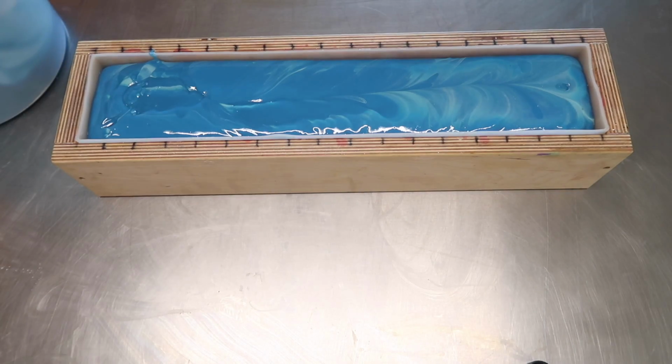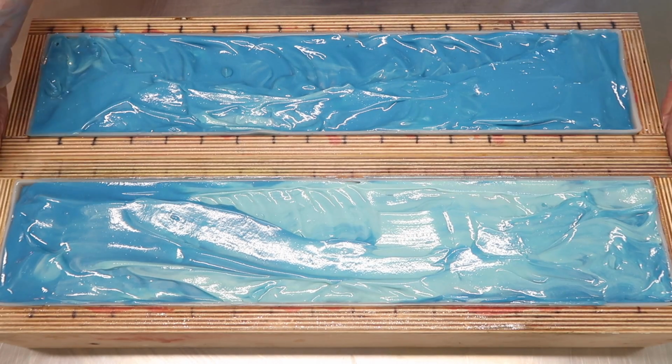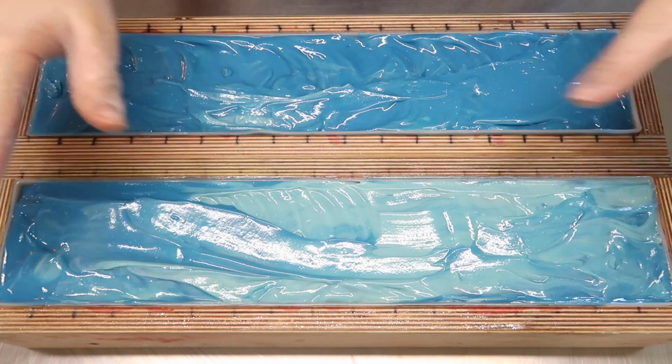Or tap it on the floor. Add a little more on top. And now that all the soap is in the two molds, I'm gonna let it sit and set off to the side and mix up my soap frosting.